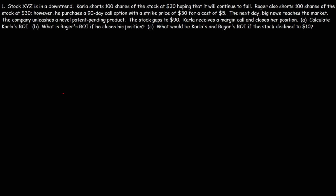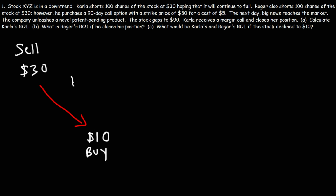Now, a person who shorts a stock is hoping that the price of the stock will go down because that's the only way they can make a profit. So let's say that the stock goes down from $30 to $10. So you're selling the shares when it's at 30, but you're going to buy it back when it's at 10. In this case, you'll experience a gain of $20 per share.